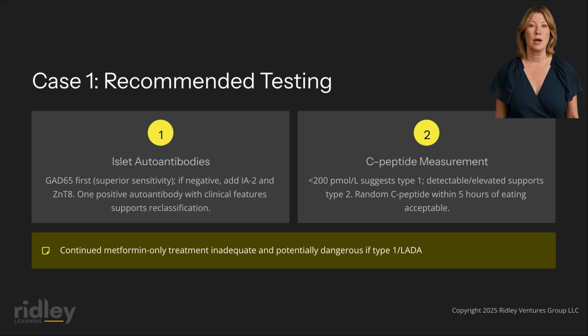The presence of even one autoantibody in the context of hyperglycemia and clinical features suggestive of type 1 diabetes would support reclassification. Second, C-peptide measurement would provide information about endogenous insulin secretion. A random C-peptide obtained within 5 hours of eating, with concurrent glucose measurement, can replace formal stimulated testing. A stimulated C-peptide below 200 picomoles per liter suggests severe insulin deficiency consistent with type 1 diabetes, while detectable or elevated C-peptide supports type 2 diabetes with preserved endogenous secretion.